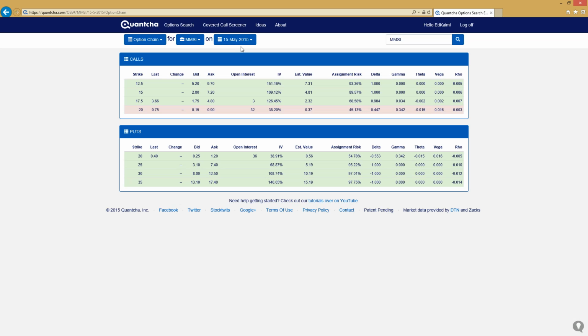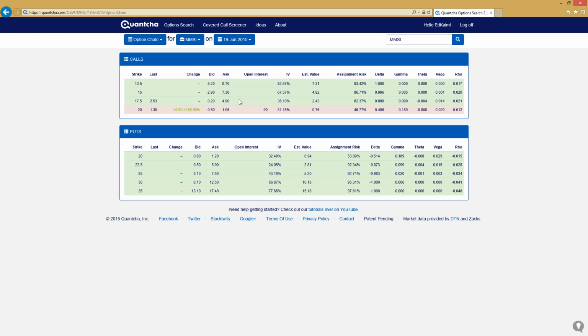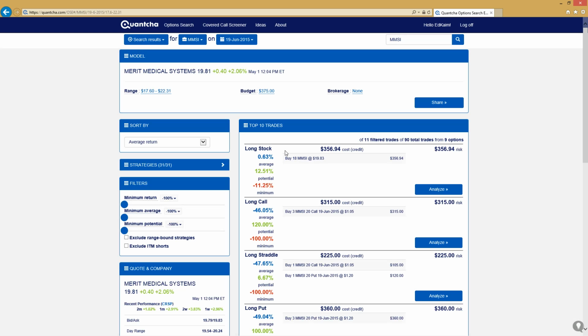The Zacks rank indicates a bullish sentiment on the stock, but I think we could probably go out to, let's say, the June time frame, and let's see if we can do a little better on the trade options here. We can see there's an extra put option that's available. Still, virtually everything's in the money, which kind of limits the flexibility we have. But let's go over to the search results.